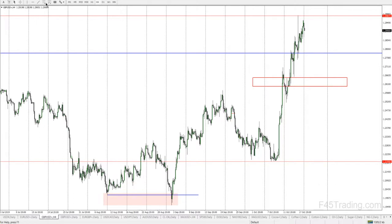for the pound dollar. I like this though. I like how they came down once, retraced and came down and ran those lows and never came back there again. I like to see that. Price tried to rebalance lower, and then it shot higher again. So I like this bullish price action. That's why I think we're going to see more of this continue.